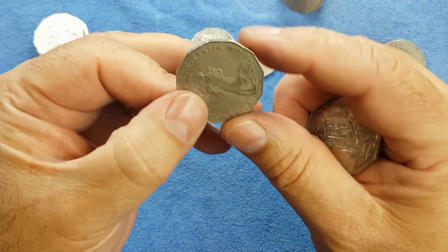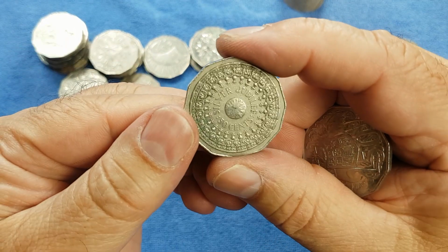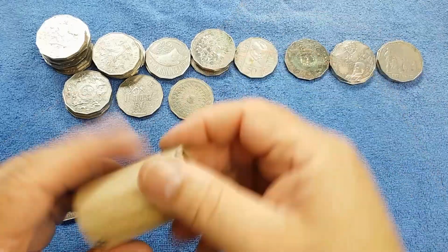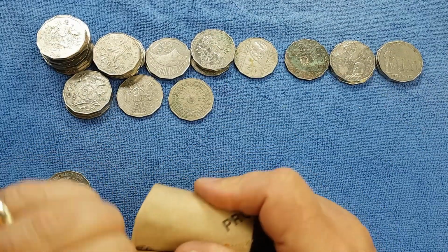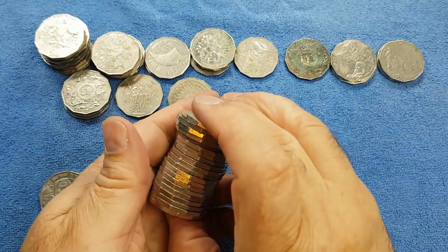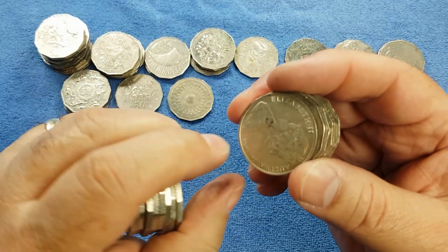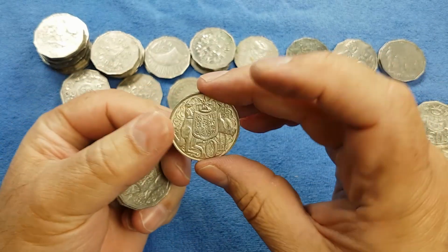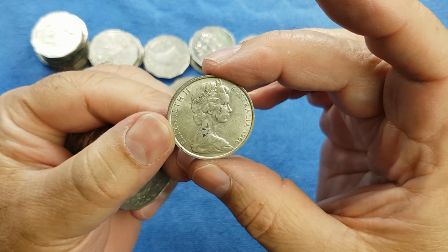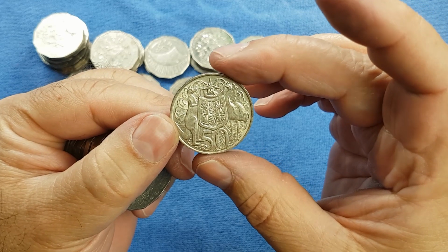And then for the first time today, we have the 1977 Silver Jubilee. Oh, look at that. Look at that inside there. I'm hoping that is a silver 50 cent piece, and you are absolutely kidding me. Look at that, a round silver 50 cent piece, 1966. That is an outstanding find.